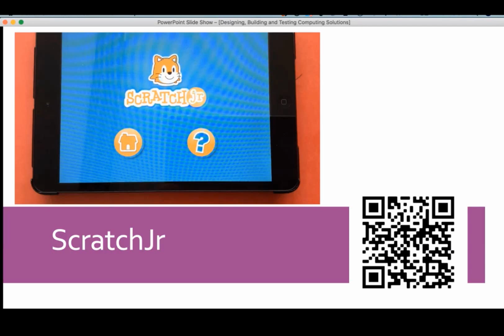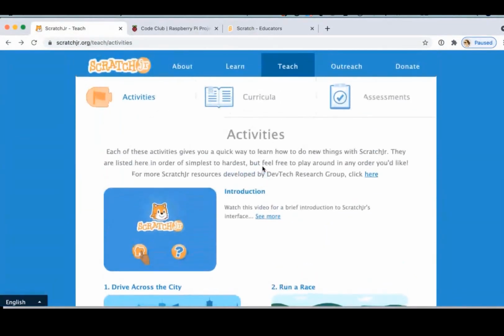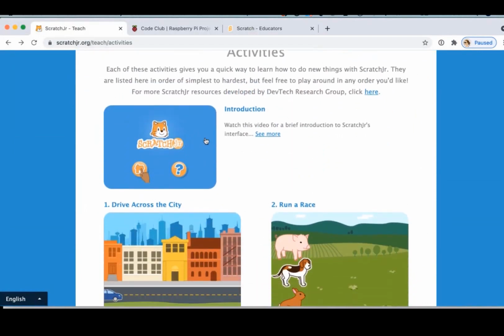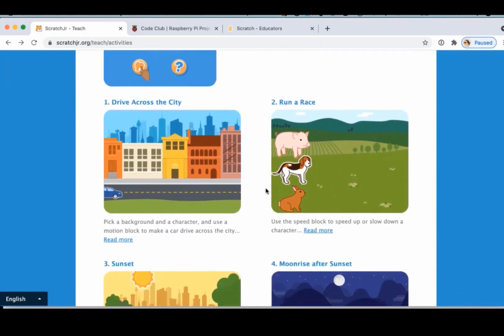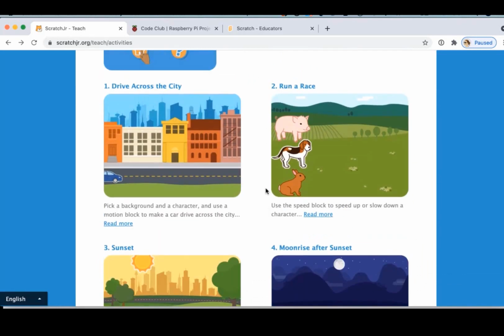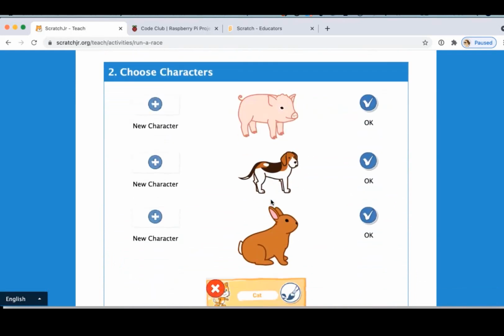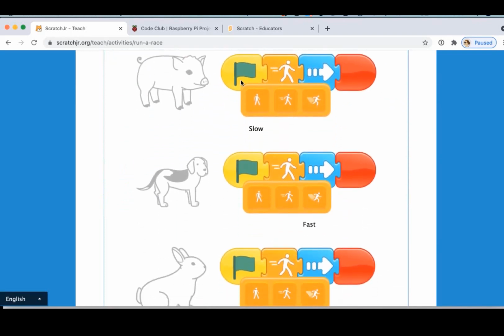So I use ScratchJr with early level and the beginning of first, and the website, which I will show you just now, here we go, has some really nice simple activities on it. So you can just Google ScratchJr, go into Teach, there's a little introduction about what it is and how to use it, and then much like on the Scratch website, you've got some little activities here. I really like the way they pose them as a question: Can I make my characters run a race? And then step by step, it goes through how your learners can create this. And you can see here an example of the simple block code that they'll be putting together.